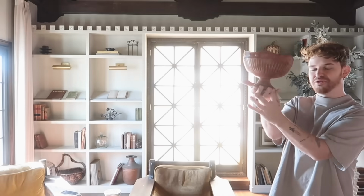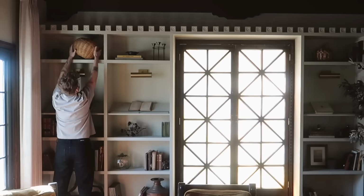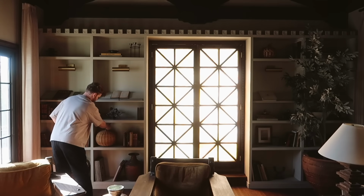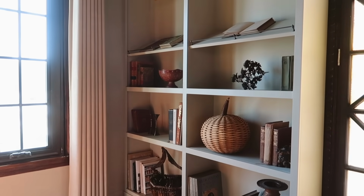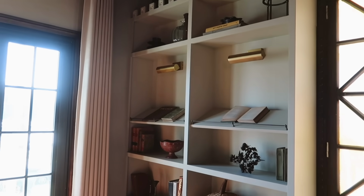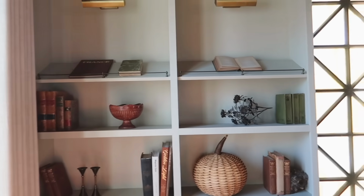I got this red-footed bowl recently at a little vintage sale. It's $5. It's really cute, so we can add it. It doesn't fit. What if we swap the top? Over on the left side, it's kind of looking like this at the moment, which usually I have the shelves probably a little more empty, but I think it's kind of cute.